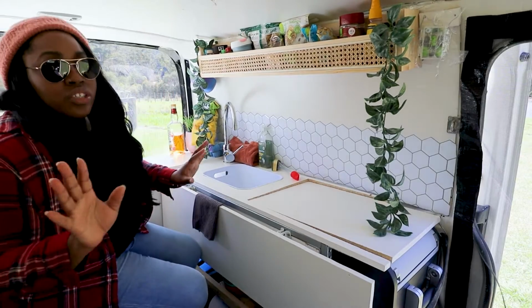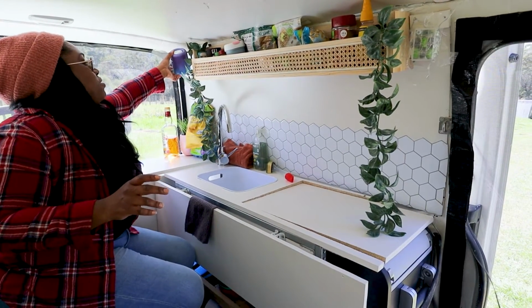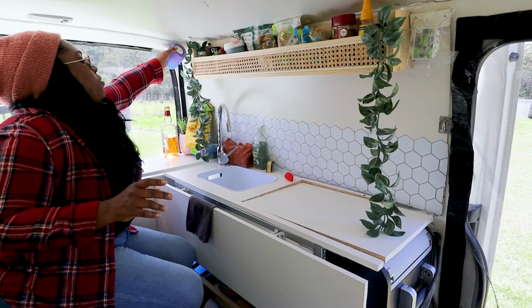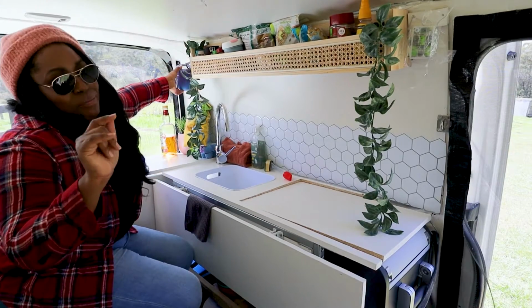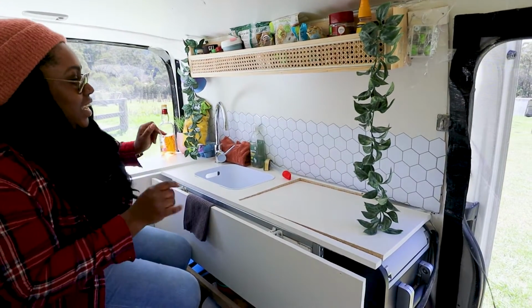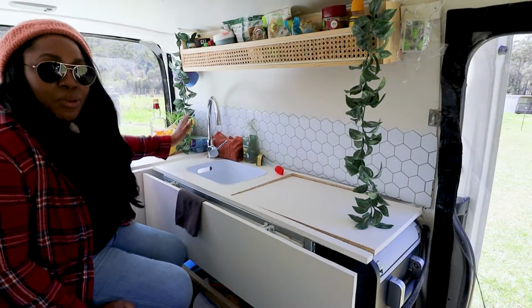We have lots of hooks around the whole camper, and on this hook we have our Bluetooth speaker. And when we're watching movies, it honestly feels like we have surround sound, so I'm feeling a bit bougie up in here with my whole sink. We got our splashback done by yours truly, and here we have our sink.